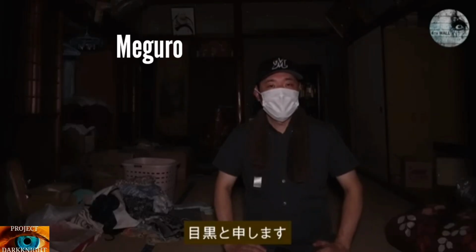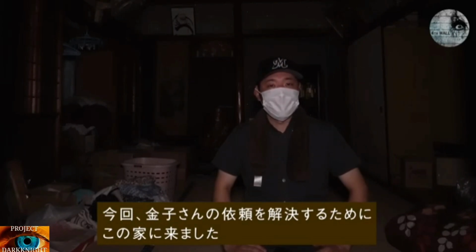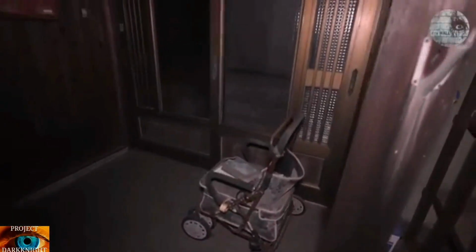So a few days later, lead investigator of the Fourth Ward team, Meguro, arrives at Grandma's house and starts the investigation and to dispose of the photo album that was requested in the letter by Mr. Watanabe. Grandma lived in the house until 2017 when she passed away. The first part of the job should have been easy and taken a minute to complete. All he had to do was locate the album, take it out of Grandma's house and throw it away or destroy it.